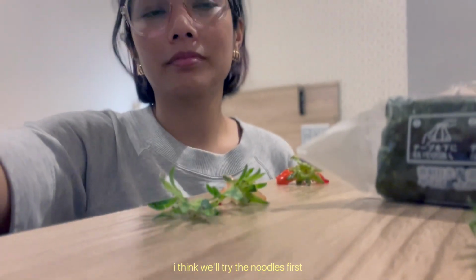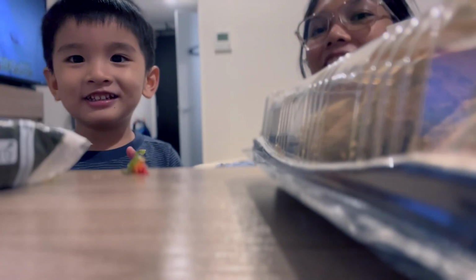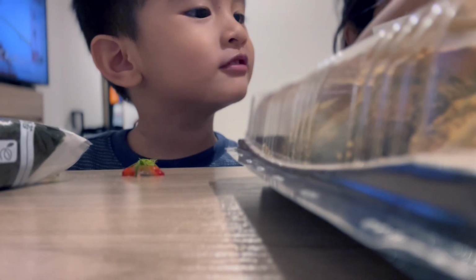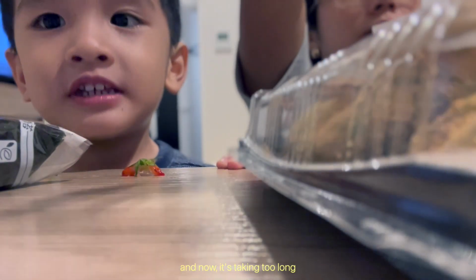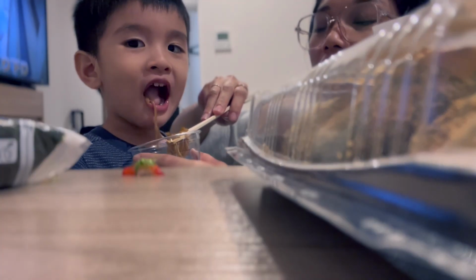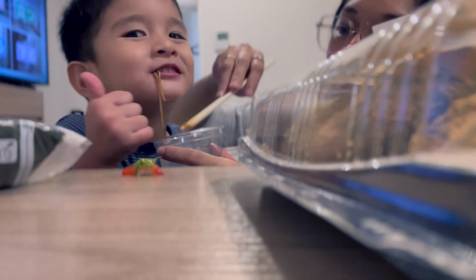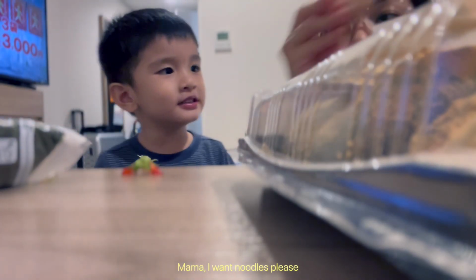Pero I think yung pancit muna. Pancit. Now this one. Lahat yun. Today we are going to eat noodles! Gyoza! That's how you eat noodles. Okay, while you eat that, Mama will try the gyoza. Mama will do the fish. Noodles.